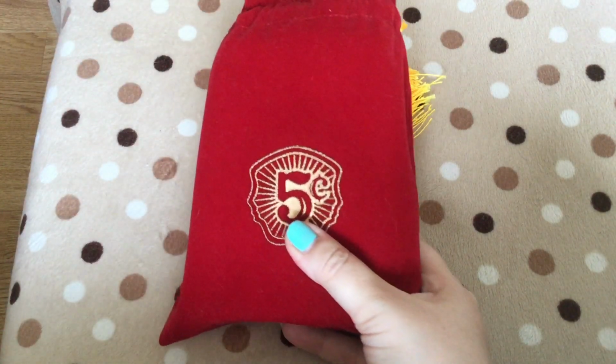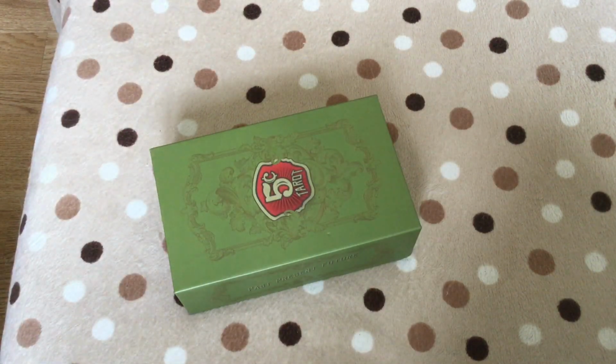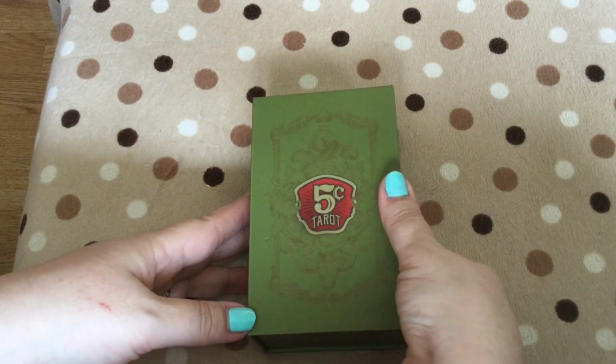Next one is in this bag, so you'll know what it is. This, of course, is the 5 cent tarot, and I thought this, actually, if I can even get it out of the bag. Oh my gosh, I think it's got a little bit knotted, guys. Just 1 second, we'll get there in the end. Okay, so this is the 5 cent tarot.